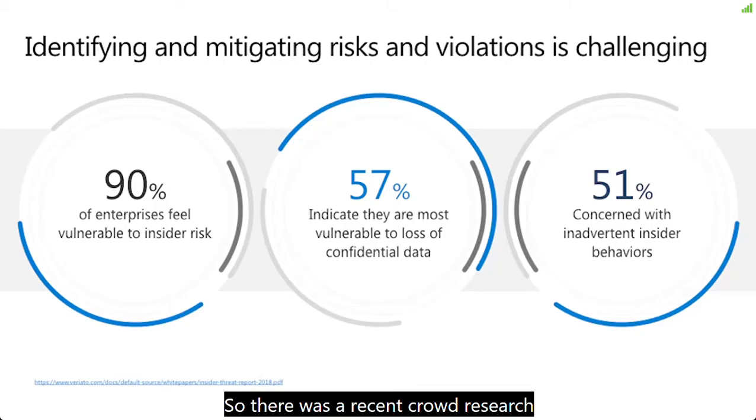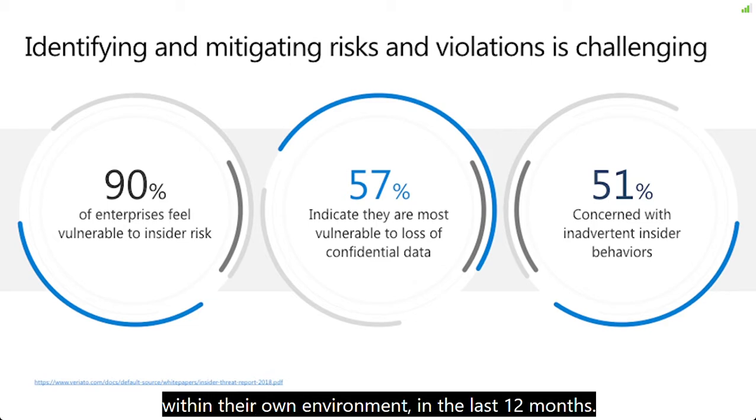So there was a recent Crowd Research Partners survey that actually found that more than 90% of the organizations believe that risk from insiders is a significant risk in their specific organization. 53% of these organizations reported that they'd actually seen a manifestation of a significant insider risk within their own environment in the last 12 months.